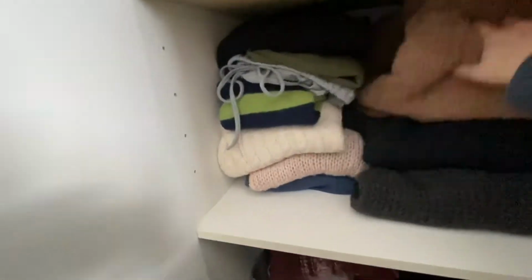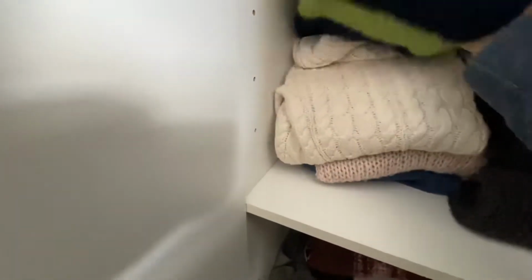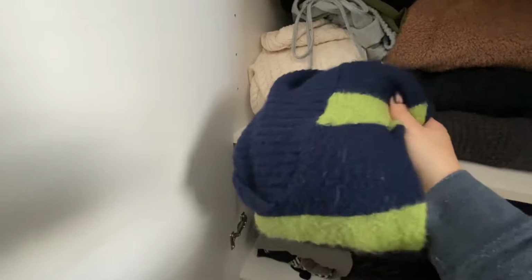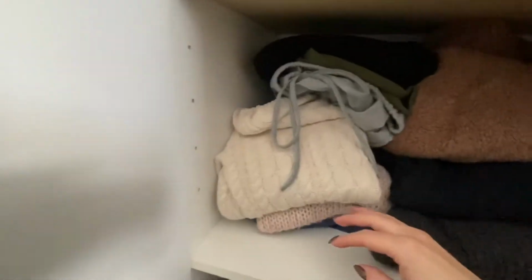Now I have a lot of sweaters. Again, I live in Canada. It's cold here. But there's a few in here. This one I've hung on to for so long because it's the sweater that I wore in my engagement photos. I think that's the only reason I've kept it. It's that acrylic kind of material to where if you wear it, you're just gonna sweat all day. So we're gonna finally pass that along.